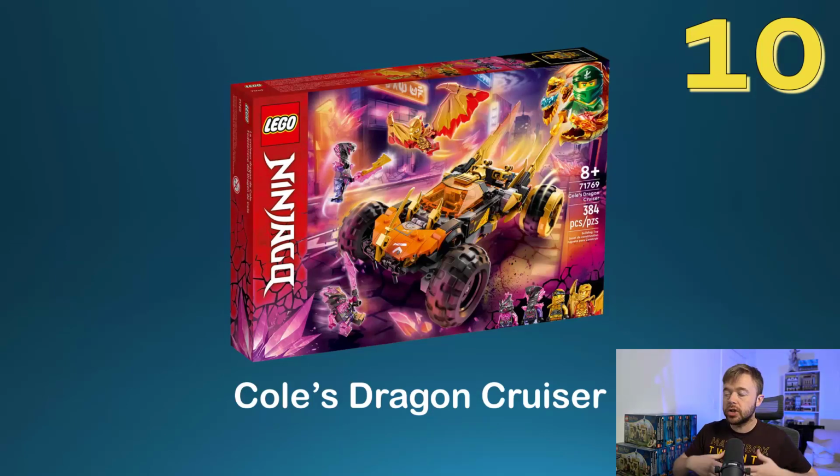Now again, we have another dragon based set, so there's collectability factors between these also, because even though this is different than the bike, it is another dragon based set where the main characters, the ninjas, have these wings, and so if you wanted to collect those versions of the characters, you're going to be picking up multiple of these types of sets.